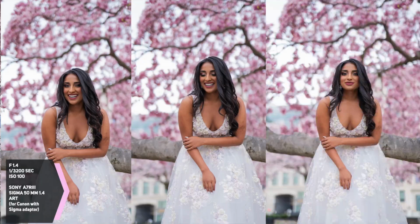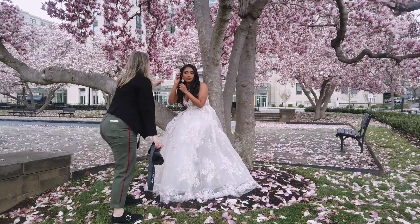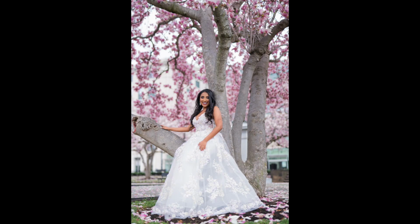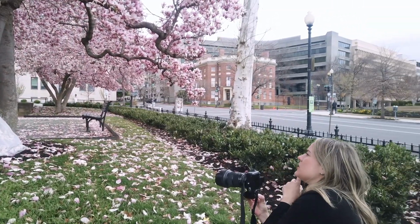Then we moved to setting shots on the tree. We tried to put a flower in her hair, but I think it was too big and it didn't look right. One trick that I like to use when shooting with cherry blossoms or magnolias in this case is to hold a flower in front of the lens to create a beautiful blurred foreground, and it can create a natural vignette for your shot. Lean back, so I don't want you to be looking at me.